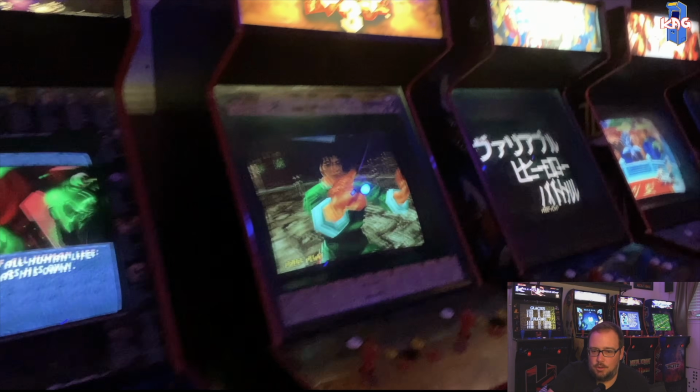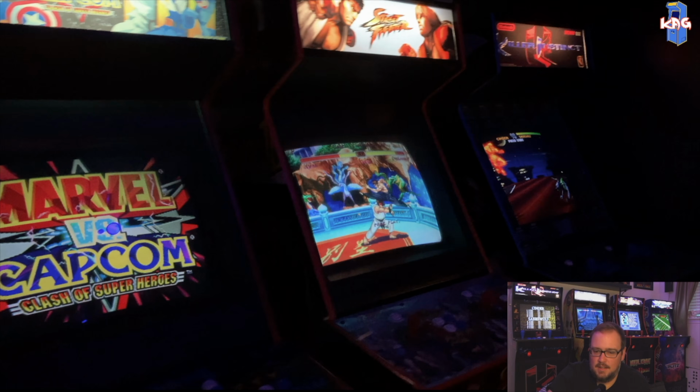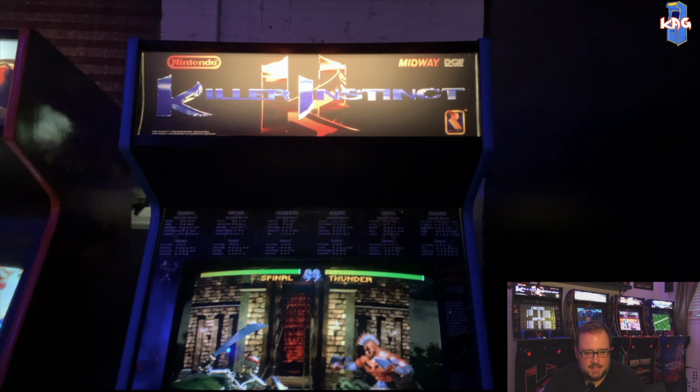We've also got Tekken 3, Marvel vs. Capcom, and Street Fighter in Midway cabinets. And then here we go, my holy grail. This is the cabinet I'm still looking for to buy every day. Killer Instinct. Oh my god. This one was in such good shape too.